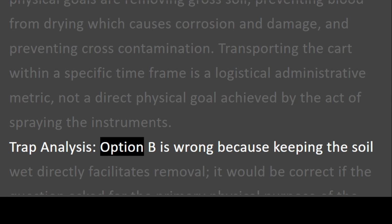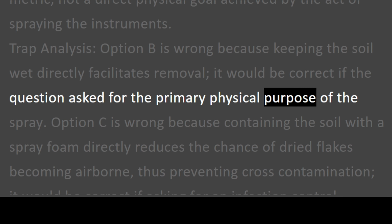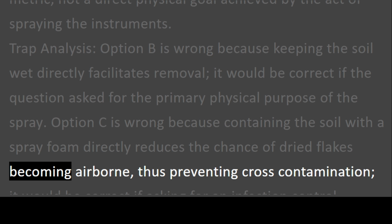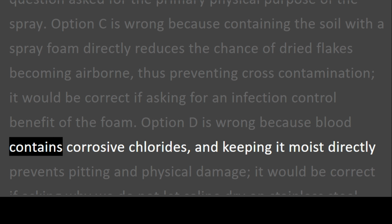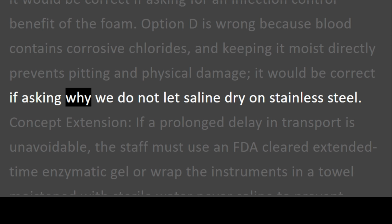Trap analysis. Option B is wrong because keeping the soil wet directly facilitates removal. It would be correct if the question asked for the primary physical purpose of the spray. Option C is wrong because containing the soil with a spray foam directly reduces the chance of dried flakes becoming airborne, thus preventing cross-contamination. It would be correct if asking for an infection control benefit of the foam. Option D is wrong because blood contains corrosive chlorides, and keeping it moist directly prevents pitting and physical damage. It would be correct if asking why we do not let saline dry on stainless steel.